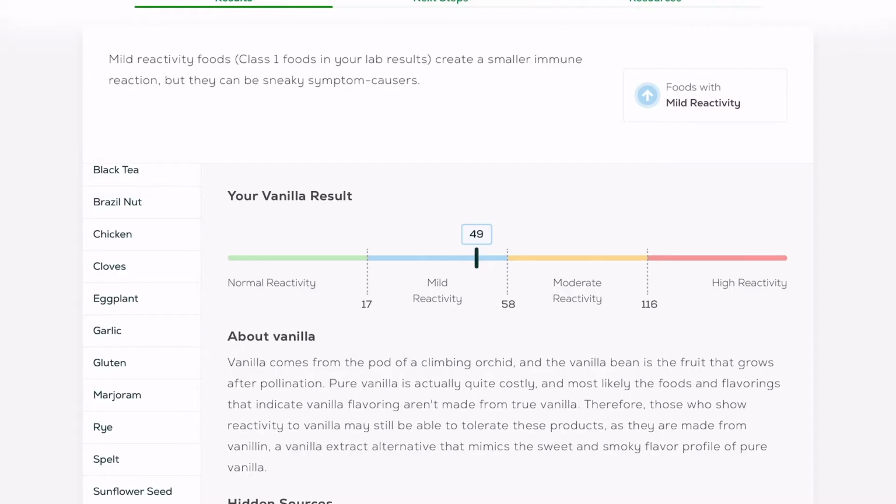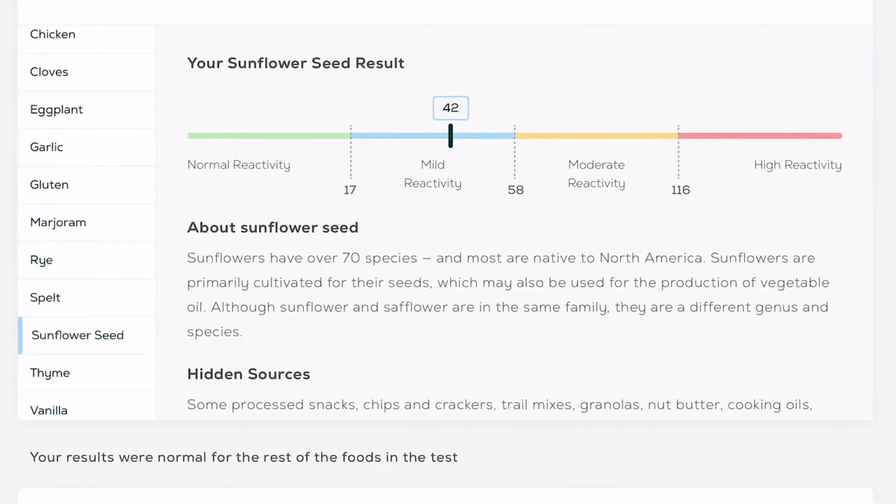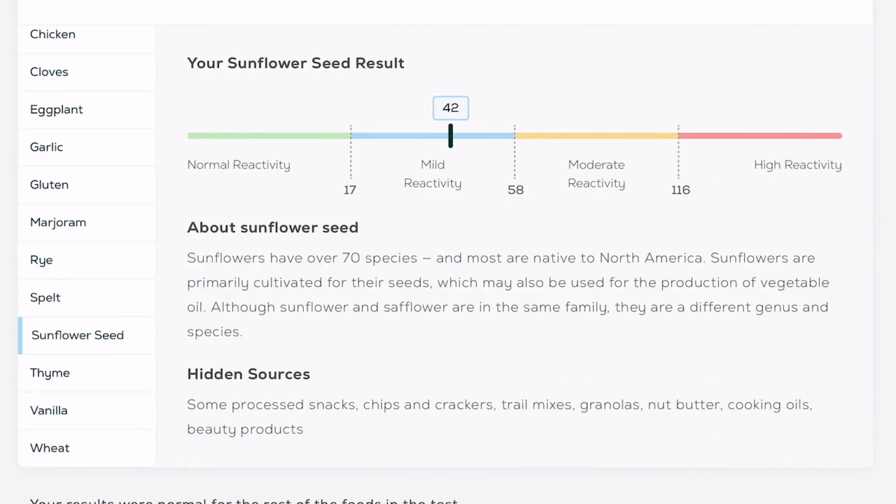The only one that's pretty wild: vanilla, my reactivity is a 49, which is 9 points away from a moderate reactivity, and sunflower seeds I'm a 42, which is not too far from moderate reactivity. I'm not too sure why vanilla or sunflower seeds. I've eaten sunflower seeds many a time before. I have obviously had vanilla flavored things, and obviously vanilla flavored things and vanilla itself can be a little bit different. But these are definitely interesting.